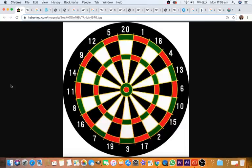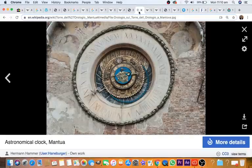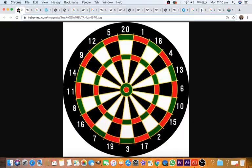Now, in the previous video, we showed that this dartboard derives from the clock, possibly for a sort of divinatory purpose. We're going to look at how this is an astronomical clock, how all clocks are astronomical clocks, sundials are of course astronomical clocks, and we're going to look at that amazing clock in Mantua. The clock in Mantua is just extraordinary, just beautiful. Once you see how that works, you'll see how any clock works.